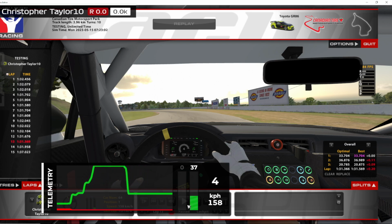And then here, probably turning in a little bit early. I tend to do that here. It's not necessarily the fastest way through. But again, you want to get the car square at least after the curbing ends to set up for the next corner.